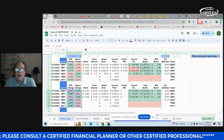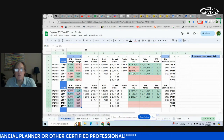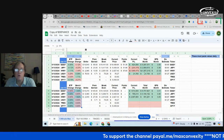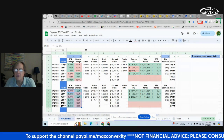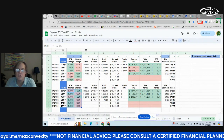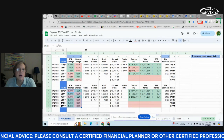Nice job. All right, so on the day, though, IWMY is looking at about a $1.8 million loss. JEPY is looking at a $2 million loss. That would take IWMY to negative $1.3 million for the month. The other 2 funds are doing great so far this month. Dividend estimates are in the cent range for all of them except USOY, which is looking like $1.27, which would be nice, right?